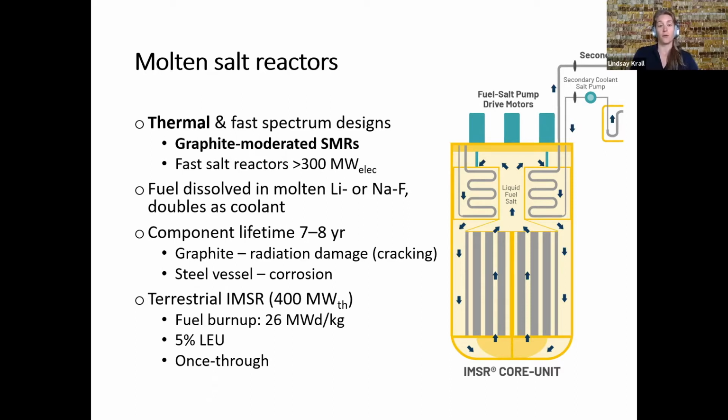The graphite in the core will not only be large in volume, its lifetime will be limited by radiation damage to 4 to 12 years for the more common molten salt reactor designs. The lifetime of the steel reactor vessel will also be limited because it will corrode rapidly when in contact with the molten fuel coolant salt. On top of the anticipated large low and intermediate level waste streams associated with these designs, molten salt reactors entail fuel burnups even lower than an IPWR. Terrestrial Energy states that their integral molten salt reactor design, shown here on the right, will have a fuel burnup of only 26 megawatt days per kilogram.